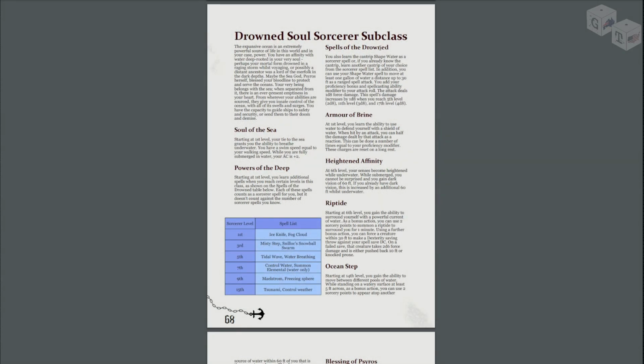Drowned Soul Sorcerer subclass. The expansive ocean is an extremely powerful source of life in the world, and in your case, power. You have an affinity with the water, deep-rooted in your very soul. Perhaps your mortal form drowned in a raging storm while voyaging, or possibly a distant ancestor was a lord of the merfolk in the dark depths. Maybe the sea god, Cyrus herself, blessed your bloodline to protect and serve the oceans. Your very being belongs with the sea. When separated from it, there is an ever-present emptiness in your heart. From wherever your abilities are sourced, they give you an innate control of the ocean. With all of its swells and surges, you have the capacity to guide ships safely.